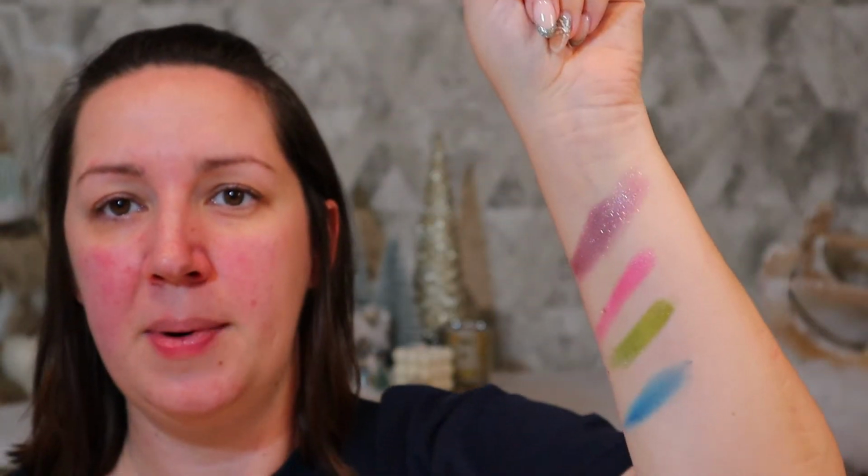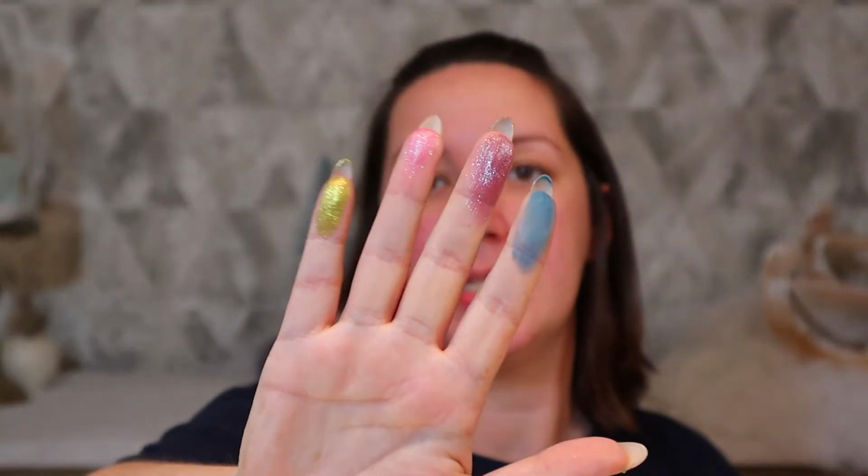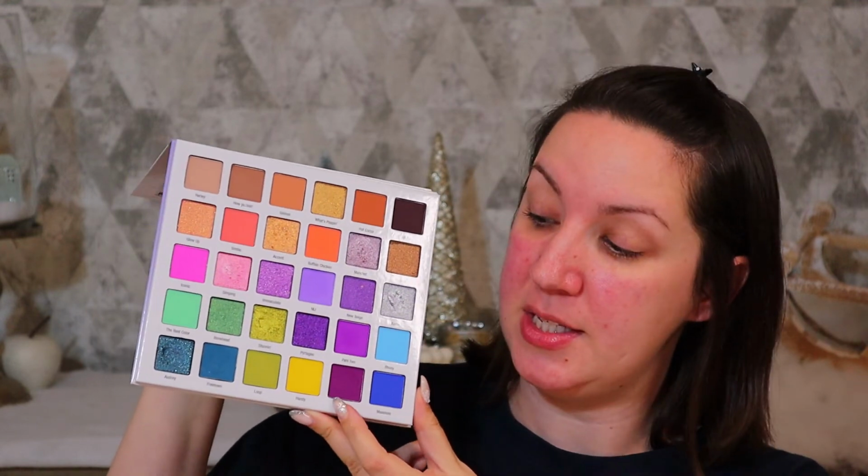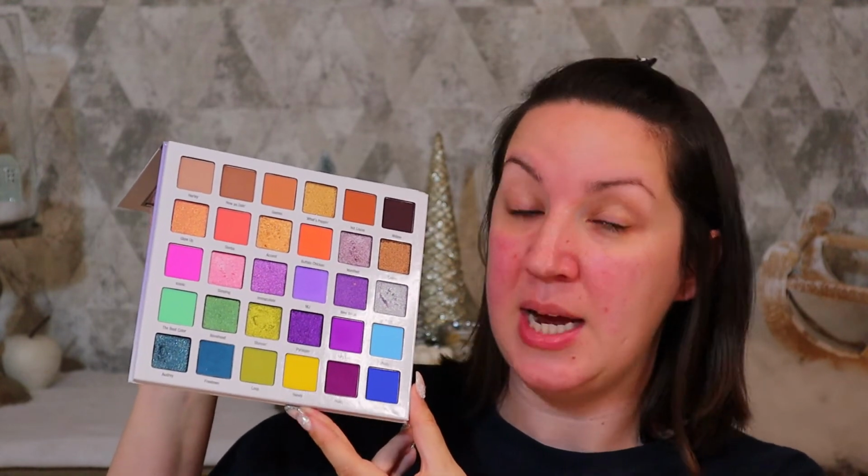The color palette in this is really gorgeous. Look at this. Stunning. The green one stains a little bit. Now, I don't mind kick up in the pan, but I do mind fallout, and these colors have quite a lot of fallout.